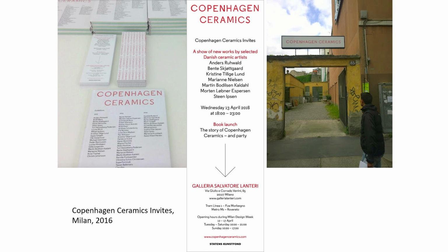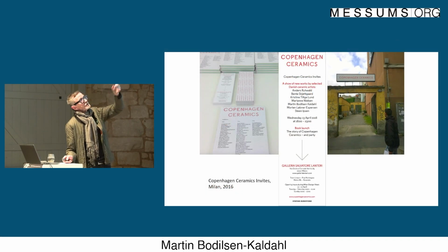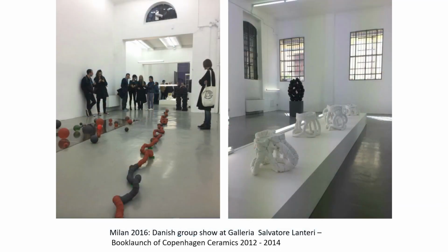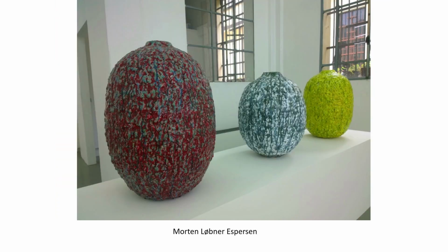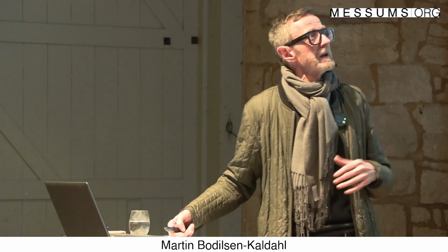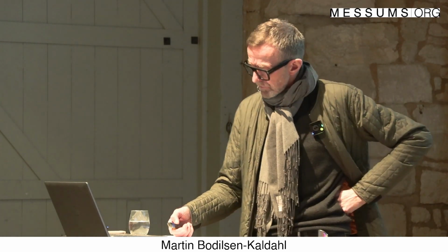This one was in Italy during the Salone in Milan in 2016, where we also launched a book showing all the exhibitions we had made in the gallery. And this is the gallery space that we rented for that week, Salvatore Lanteri Gallery. And here's a couple of glimpses from that space, where we invited 7 Danish artists to show. A couple of Morten's work in the space, large vases. Yeah, and it was fun again, the kind of activity that the Milan Fair with lots of different people there for this week would then suddenly open what we were doing to different people.